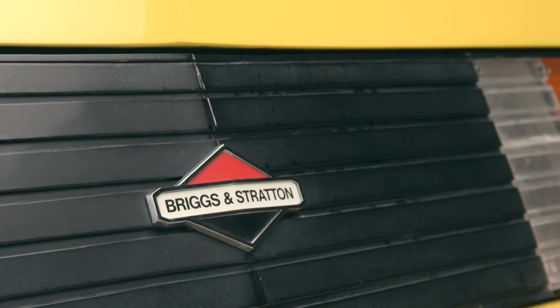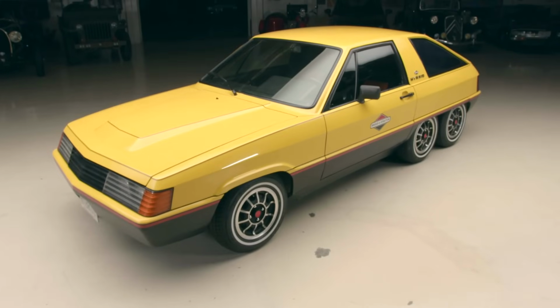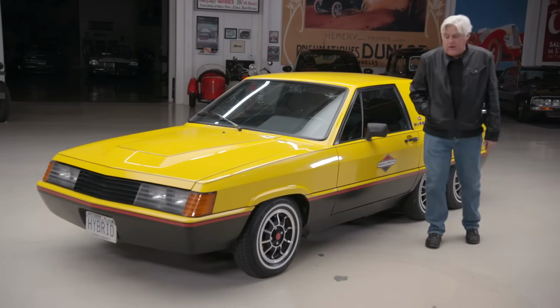But anyway, a lot of people don't know Briggs & Stratton built an automobile. And this is an early hybrid, which means, of course, gas engine and electric power as well.